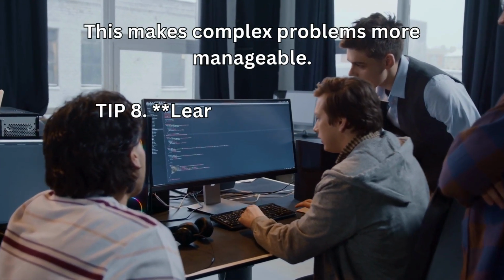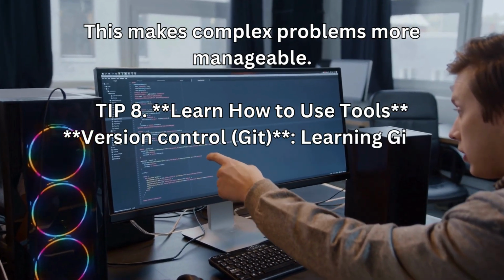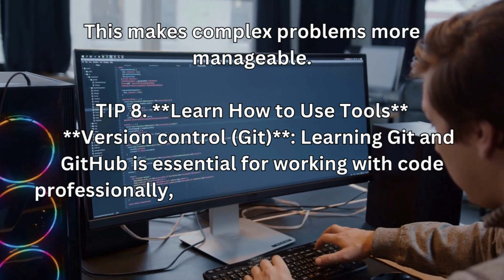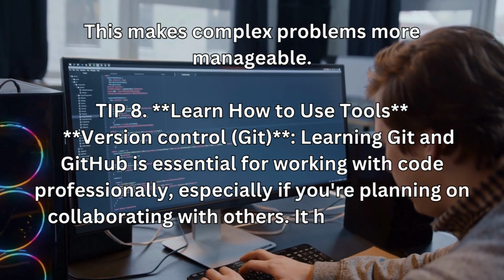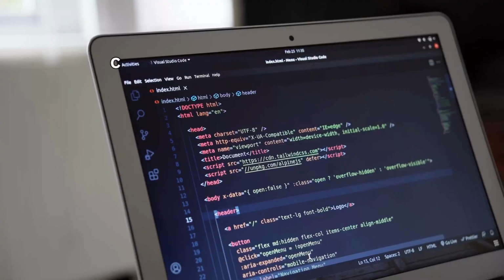Tip 8. Learn how to use tools. Version control, Git. Learning Git and GitHub is essential for working with code professionally, especially if you're planning on collaborating with others. It helps you track changes and revert code if something goes wrong.